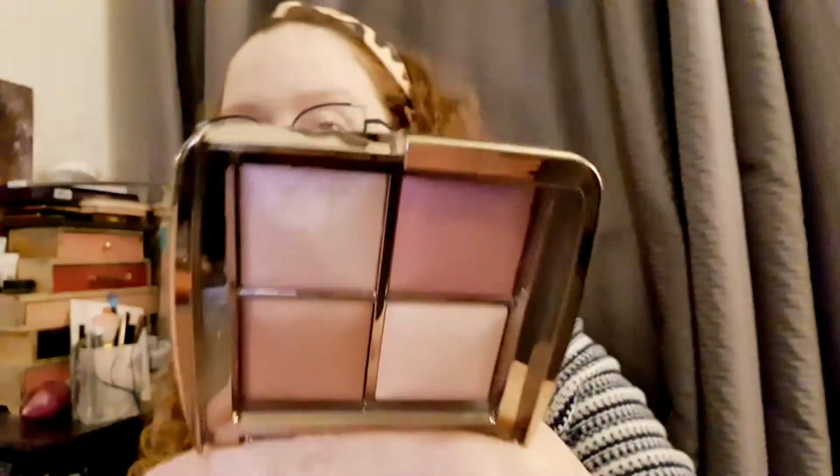So this is what it looks like inside. You've got 4 shades there. That's beautiful, isn't it? So what it says about this is, I've written down some notes.